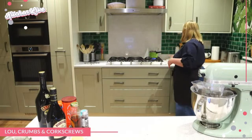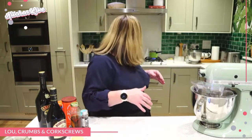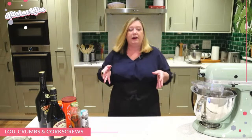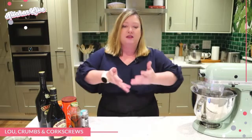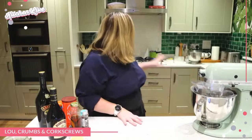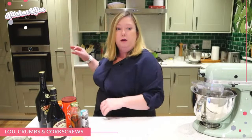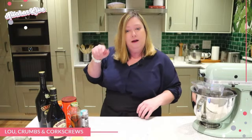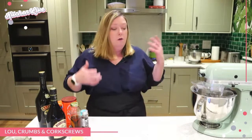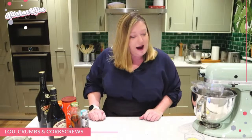On a medium to low heat. I don't want it too hot when it's on the hob, because the heat from the flames can come round and heat the sides of the bowl. So low to medium flame if you're doing it there. If you're doing it in the microwave, remember 30-second blips. So whilst that's melting, we're going to add the butter when it's hot.